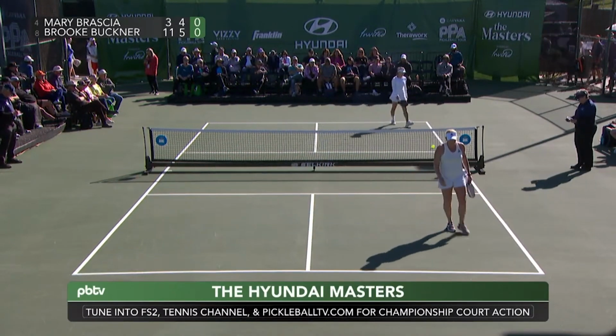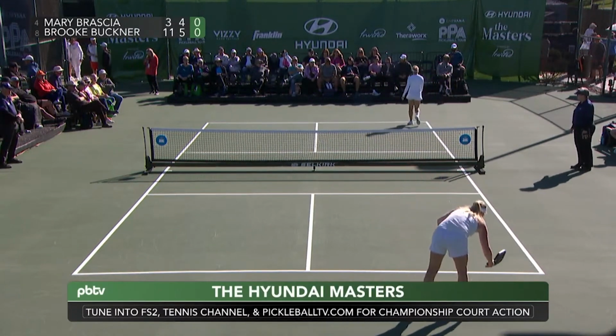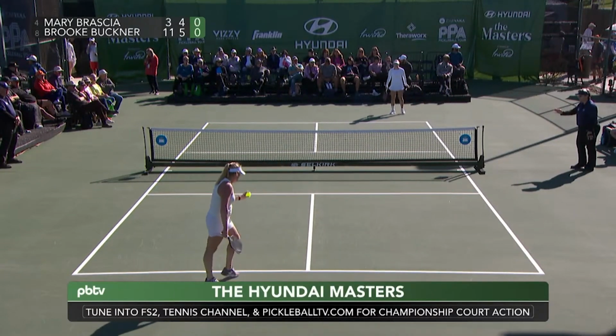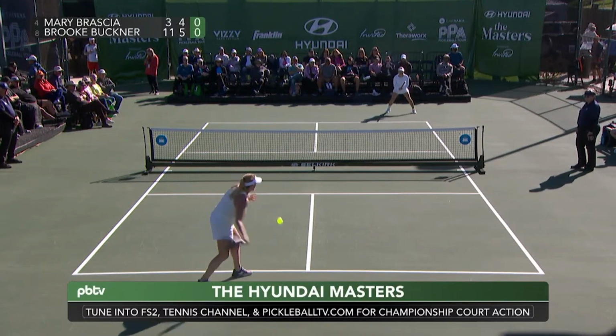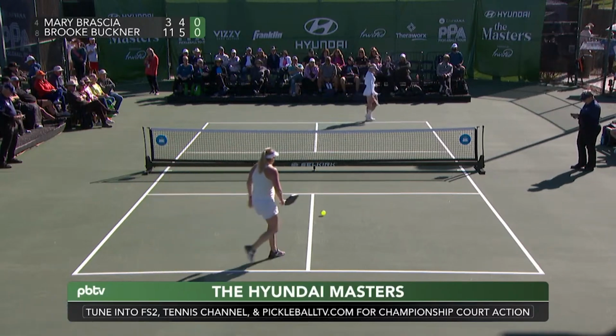See the depth that Brooke is getting on those drives, both on her forehand and her backhand. It's just putting a lot of pressure on Brascia, but a real credit to Brooke Buckner coming out on fire here in this match. A very impressive display. What an arsenal.